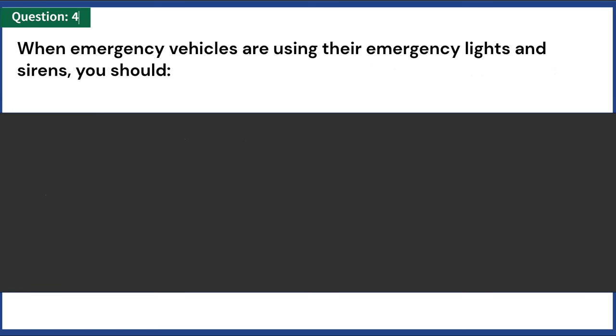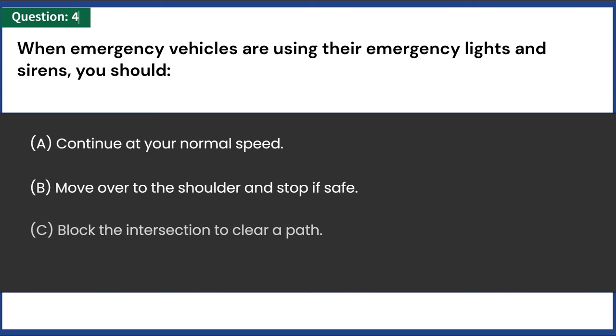When emergency vehicles are using their emergency lights and sirens, you should A. Continue at your normal speed. B. Move over to the shoulder and stop if safe. C. Block the intersection to clear a path. Answer B. Move over to the shoulder and stop if safe.